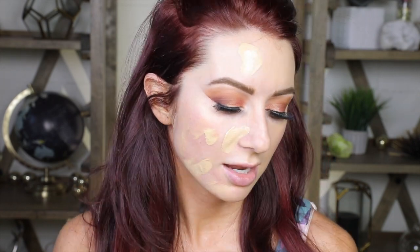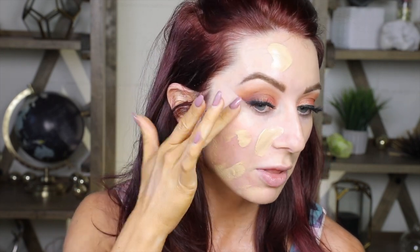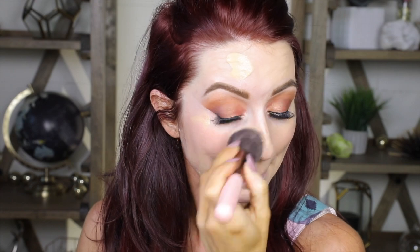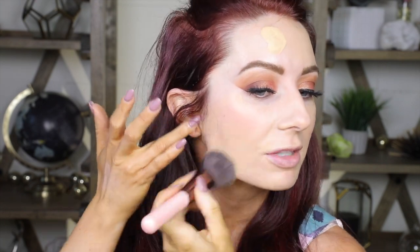And this is a Lexi flat angle blending brush. Let's see if that buffs it and gives it a little bit more coverage. I love the smell of this foundation.